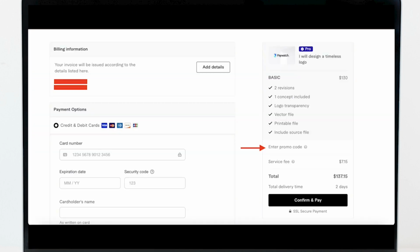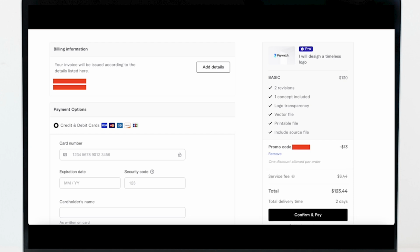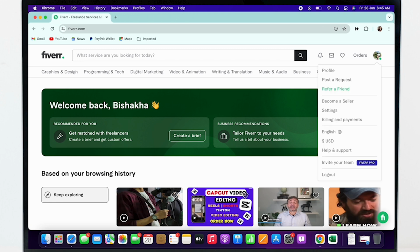Enter your promo code in the designated field. Make sure to copy and paste the code exactly as it appears to avoid any errors. Click on the Apply button. If your code is valid, you should see a confirmation message that the code has been successfully applied to your account. You are all set to enjoy the benefits of your promo code, whether it's a discount on a service or a special offer.